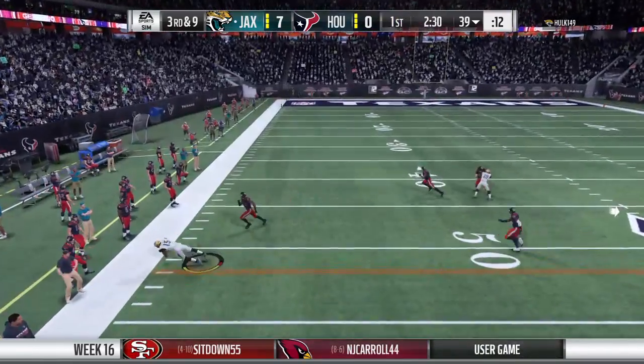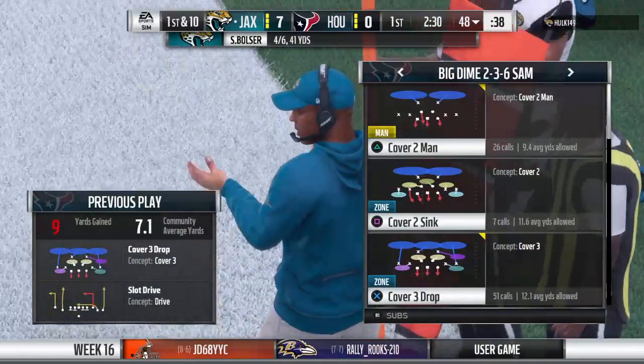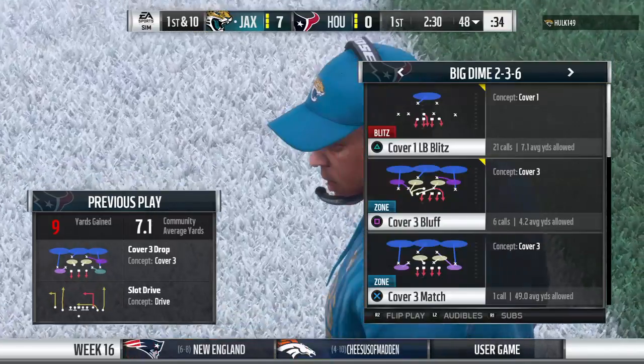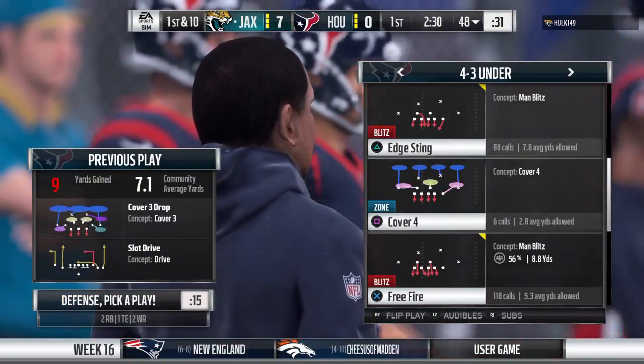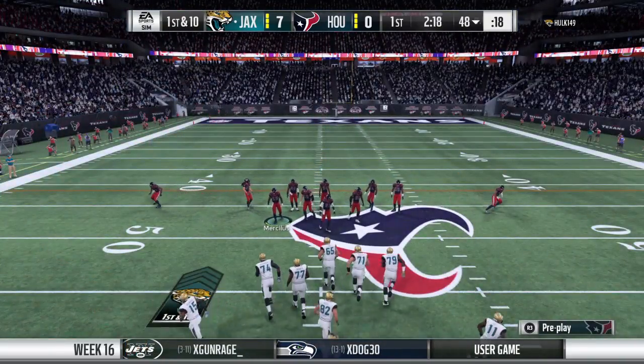Back to throw. Toward the sideline. Did he keep the feet in? Yes, he got them both down, says the side judge. And that's good enough for a first down. So here we go, 1st and 10 now.